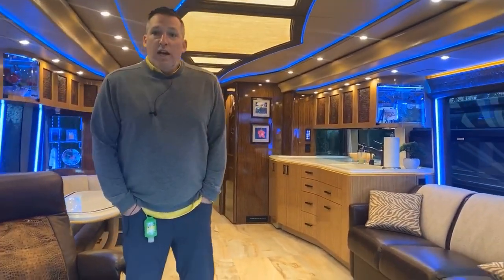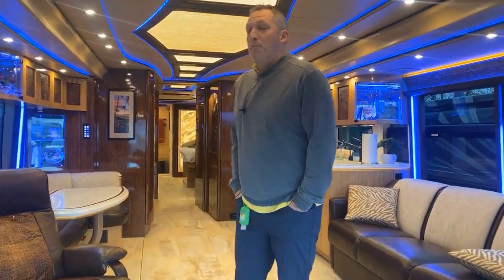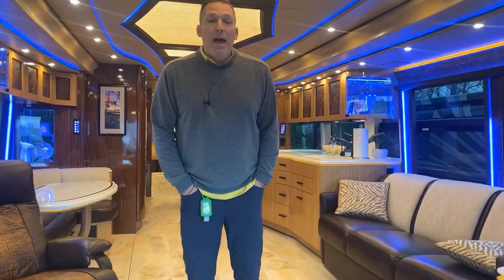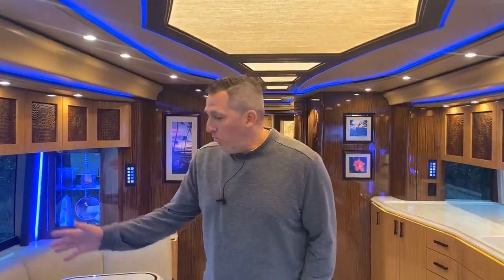1289 quad slide. It doesn't have the super bath. It's got the bath in the back, but I'm going to show you where we put the washer dryer in this one. Very cool. Okay, here we are on the curbside.